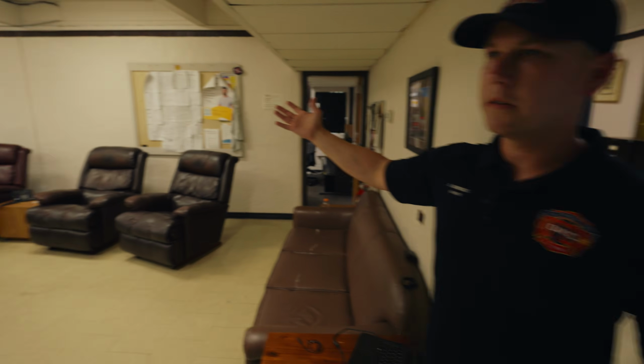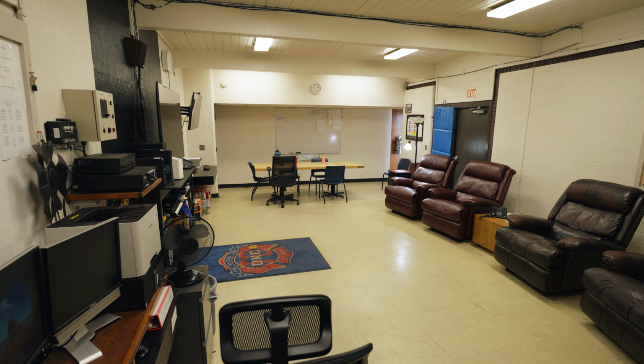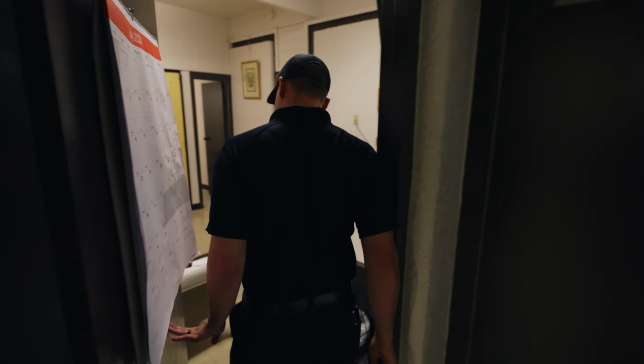This is our day room. This is where we hang out for the most part during downtime. It's where we also do some training at the table. We'll discuss certain things. In here is the Major's office.